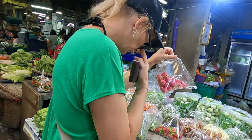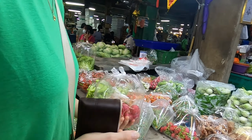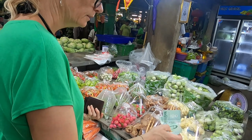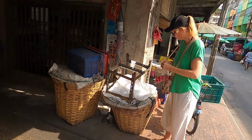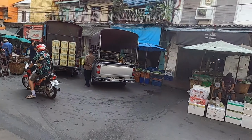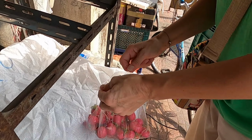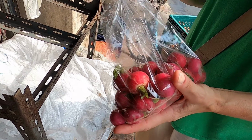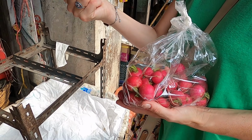Lena's actually going to buy something. First white people to buy something instead of just filming in here. Some radishes, look at them. Lena's a happy girl. She's got a bag of radishes. We've emerged back into daylight. 40 baht for all of those. So if you're at your local greengrocer, that'll probably be 4 punnets of radishes. And they look pretty good.